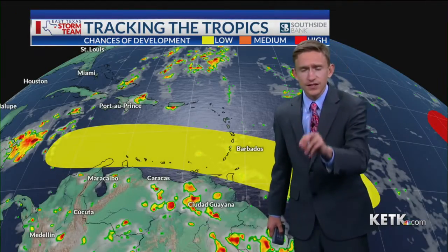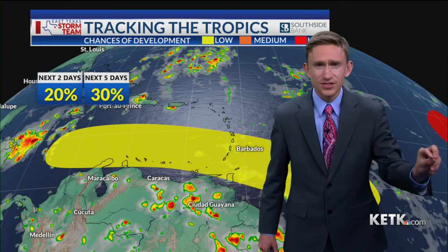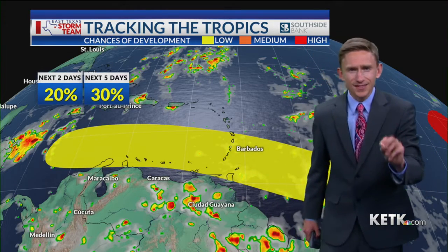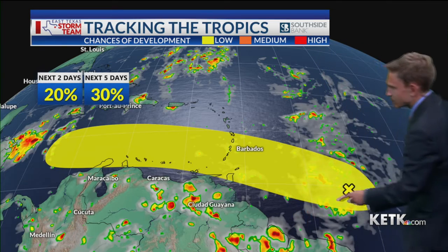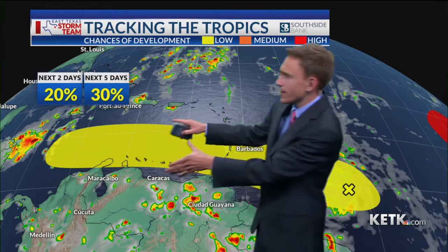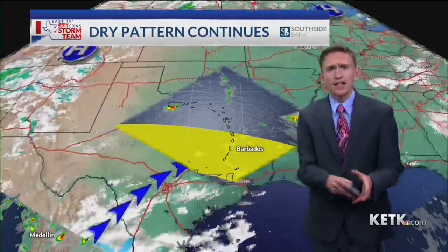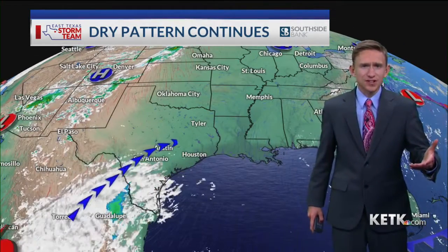However, there does need to be some watching in the tropics, because folks, we're not out of the woods yet as far as the Atlantic hurricane season goes. There's a wave of very disorganized showers and thunderstorms that could pose a threat to the Caribbean within the next 5 days. Again, not a great chance that this develops, but it will be something that's worth watching. It could move into more favorable water as we get a little closer to the weekend. But for us, the dry weather pattern is going to continue.